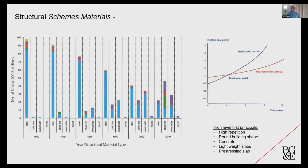The same goes for construction materials. If you go back to the 60s and before that, a lot of the towers around the world were predominantly steel towers, and then up through the generations, there's been more appetite for making them in concrete or mixed or composite. Why that is, is a long discussion; I'll not go into that. It's just a rule of thumb: concrete is good for tall buildings.